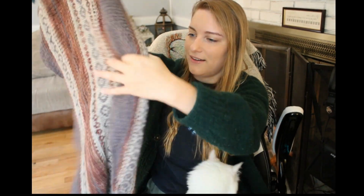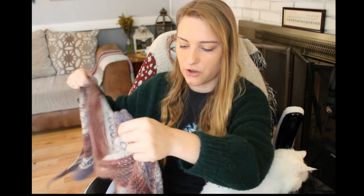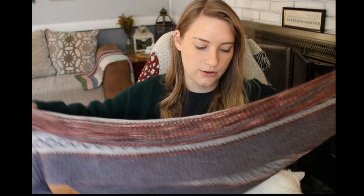Come on. She does not like me moving around when she's on my lap. I've been trying to figure out how I wear this because it is a little bit different. It's almost like a scarf in a way, but it's also really cozy wrapped around like you would a shawl. But this is how I've been wearing it, like a scarf. I fold it in half so the mosaic is on both sides.